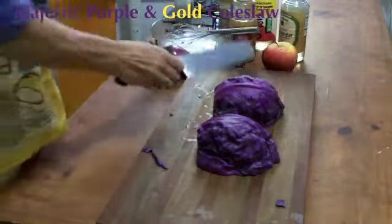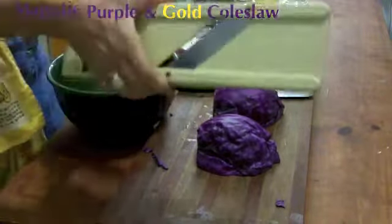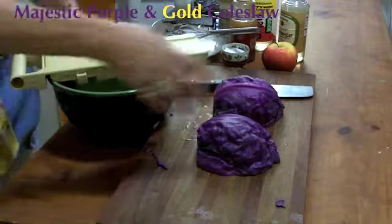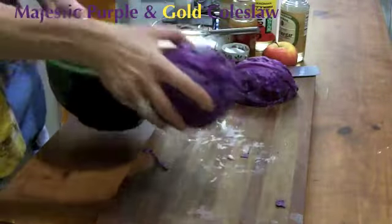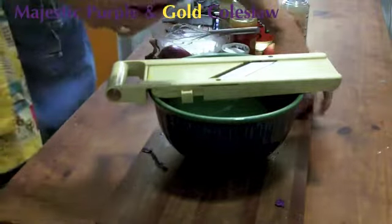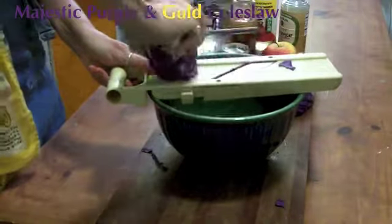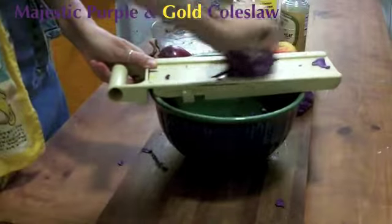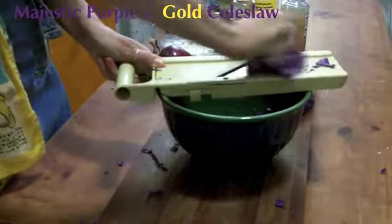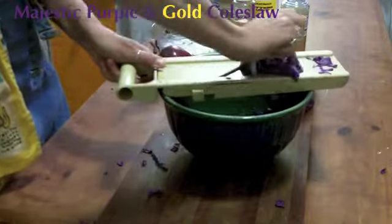Now, if you don't have a mandolin, which is what I call this, but I don't even know what they call this, it's a $7 blade. I'm going to show you quickly how to do that. Otherwise, I take one of the quarters and I slice like so. I start at the top of the quarter and slice across, coming down towards the stem end. Now, I love to cut it, so the rest I'll go through with my knife.